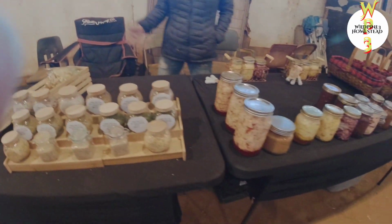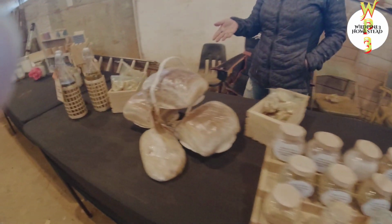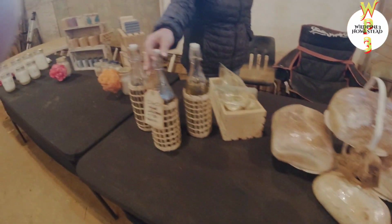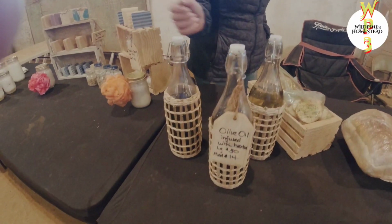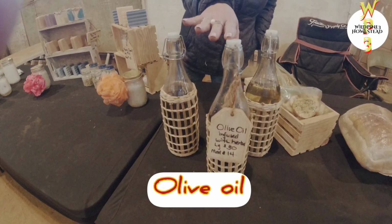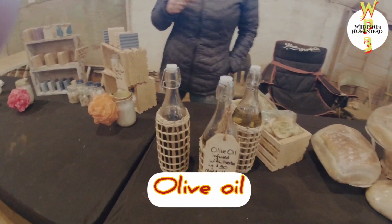Okay, guys. I'm just walking around. And what else do you have? Fresh bread. Look at that. Fresh bread, guys. And this is olive oil seasoned with herbs from the garden. Wow. And this is what, $14? This is the 30. We sold out of the 14 for the weekend. This is all the 30 we have left.